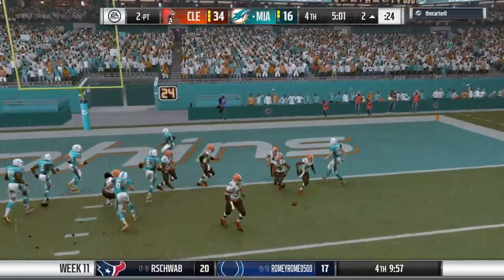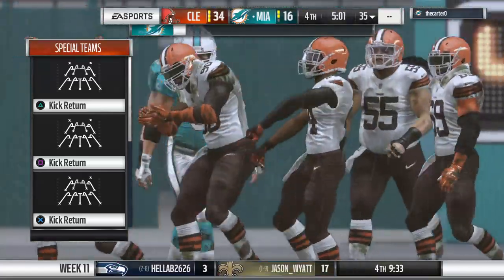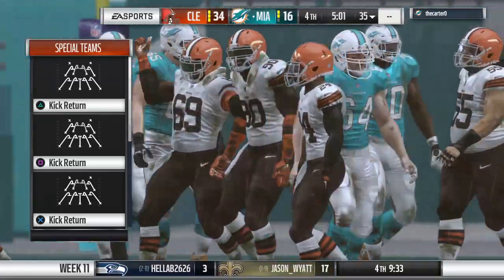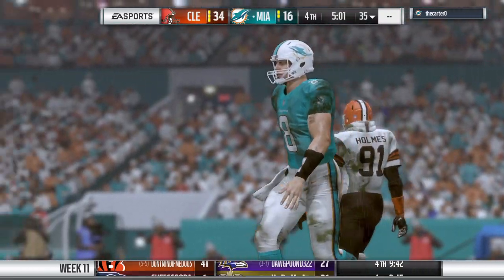Cook looking to throw. And unable to connect. They don't get the 2-point conversion here. Should have been picked. Probably doesn't matter on a 2-point conversion, but still, as a former DB, you want to grab that ball when you can, don't you?